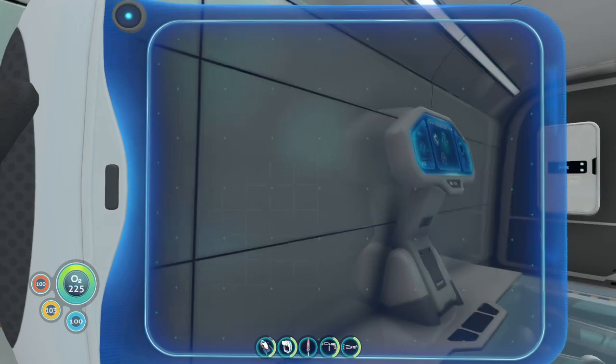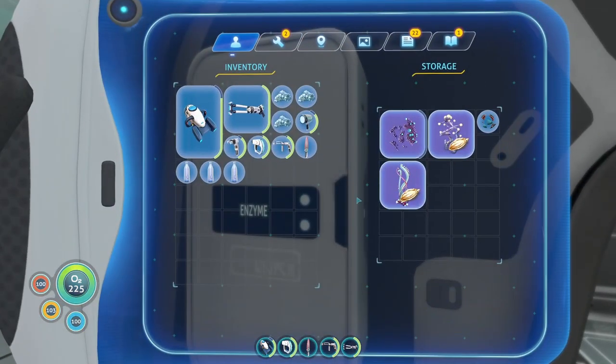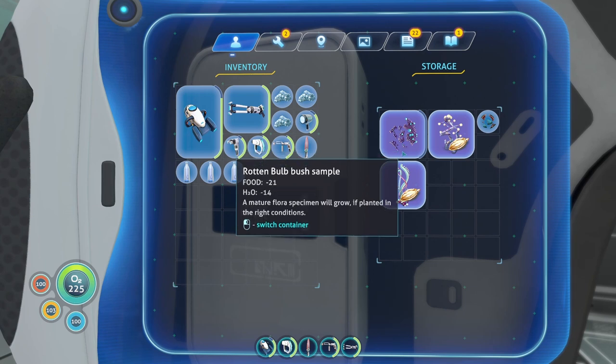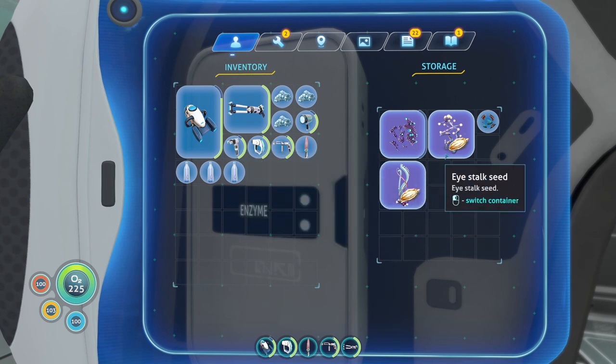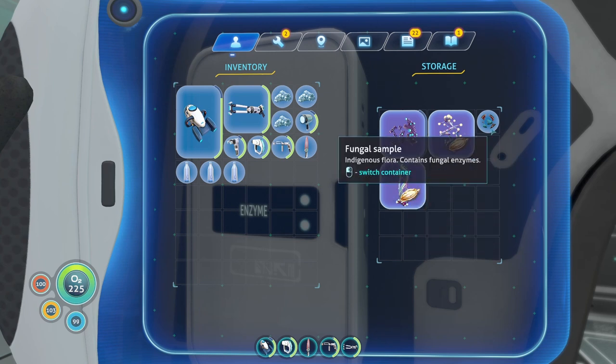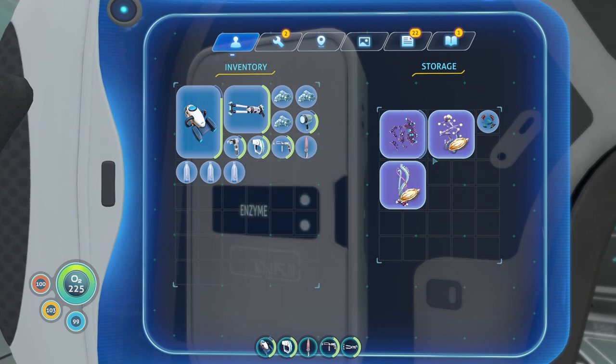I have the salt on me. In here, I have the cure. I don't know if this one, which is rotten, is good anymore. But it is what it is. We got the other ones. Okay, we only need... so we got ghost with ice stock. I got the fungal sample. That one, bulb bush. I don't know if it's good or not, if it's gonna work. If not, we're gonna have to find one bulb and just grab a sample.